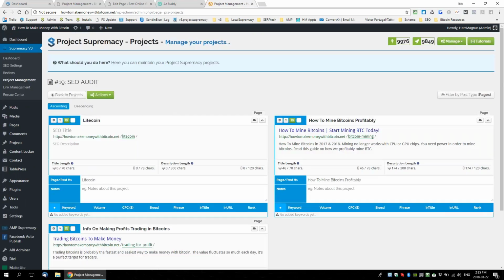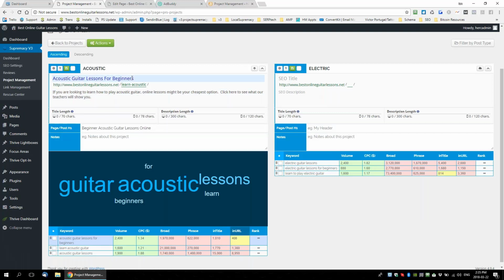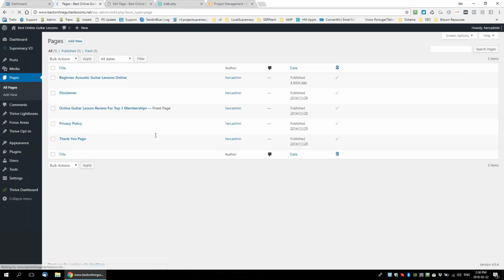Now, the last thing you're going to want to do, guys, when you do your optimization, obviously you're going to do your on-page optimization, is adding your content, right? You have to add the actual images, videos, whatever, to your actual posts and pages because you can't just rank with a blank page. Sometimes you can, but typically when you're going after good stuff, you have to actually put good content on your pages. So if we go to visit the pages, okay, here's the page that we just created.